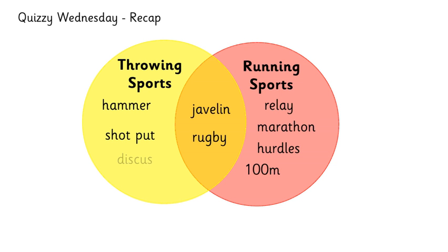Discus is next, and that's a throwing sport. It's a bit like a frisbee. You spin round on the spot and throw it as far as you can. And 1500 meters is a running sport. Sports that aren't throwing sports or running sports go outside the diagram, like swimming, for example. Let's look at another example so you feel a little bit more confident with your sorting diagrams.